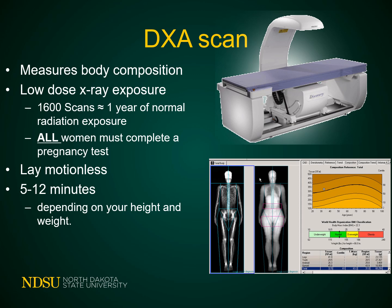As far as the demand on you, the participant, it's very easy. All you have to do is just lay motionless. Scan takes about 10 minutes to complete.